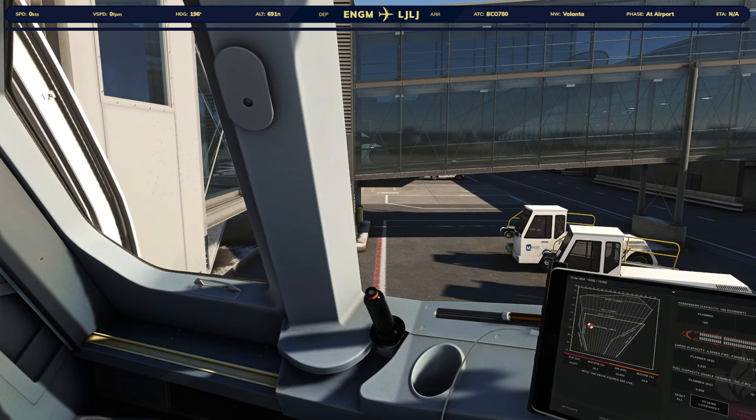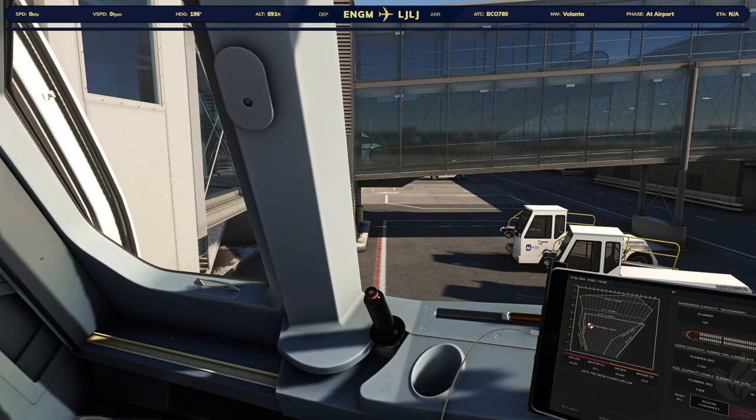Luxaflight, a very beautiful livery by Liam. Very good work. Yes, indeed, indeed.